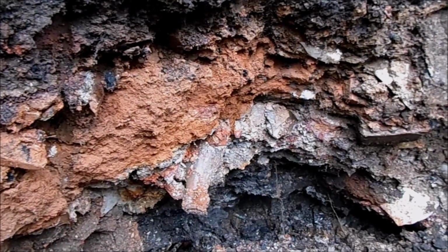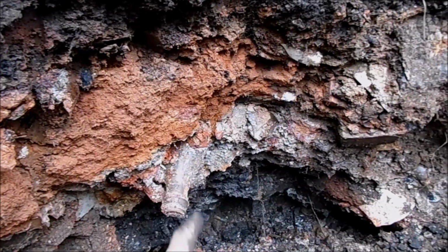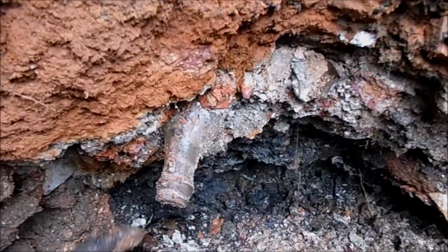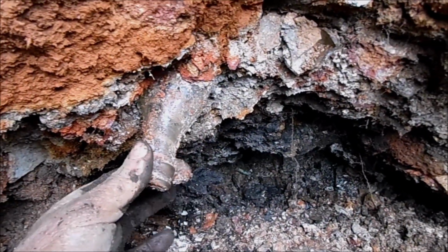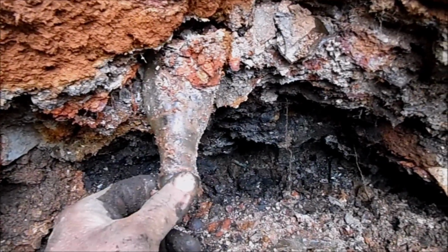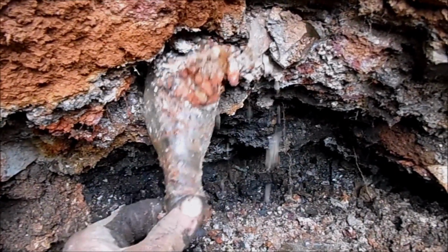Okay, it looks like an intact 1915 Coke. I mean, what are the odds of the bottom being broken out? It feels melted though, the top anyway.